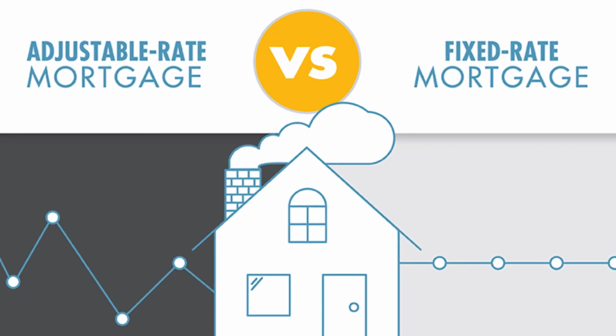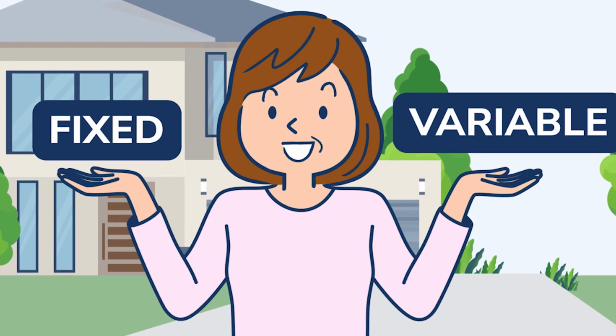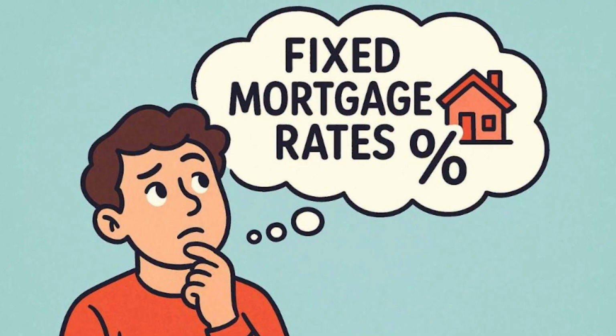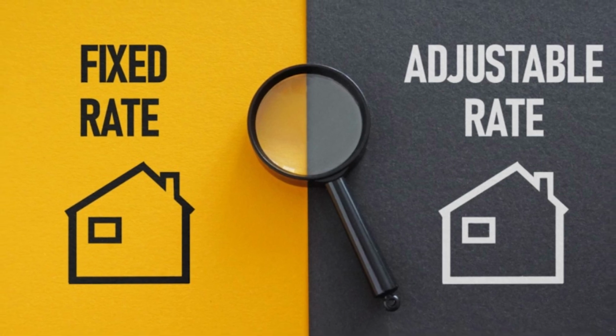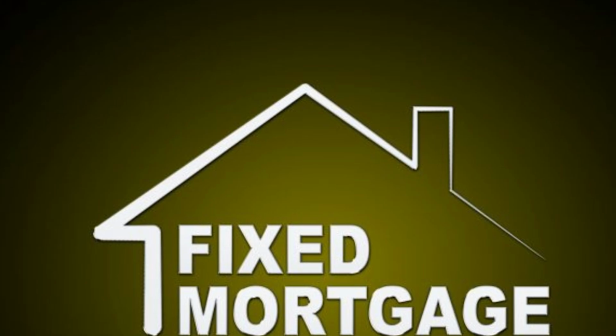On the other hand, an adjustable rate mortgage, or ARM, starts with a lower interest rate for a certain number of years, usually 5, 7, or 10. After that, the rate can adjust periodically based on market conditions. So, your monthly payment could go up or down. Sounds simple, right? But the implications can be massive, especially over the lifetime of a 15 or 30-year mortgage.